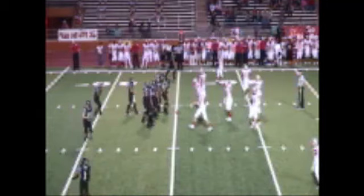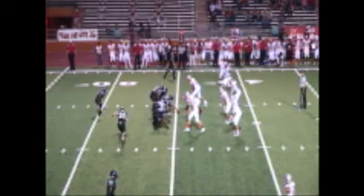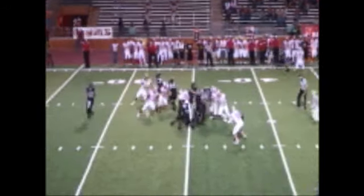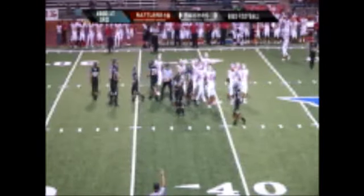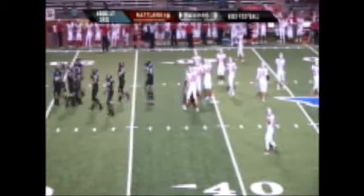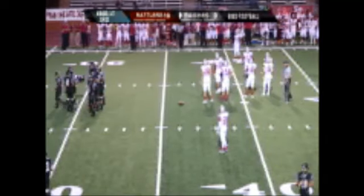13 on the play clock. Sean Landez roaming the secondary. Motion man for Rivera. Hand off to the right side. Hit immediately, and a good tackle from Tristan Garcia. Raiders sticking to the ground game on the first 3 plays of the second half. 10:33 in the third quarter.